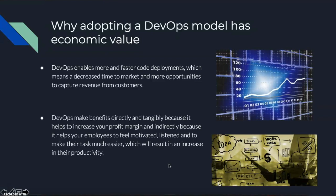DevOps makes benefits directly and tangibly because it helps to increase your profit margin, and indirectly because it helps the employee to feel motivated by having goals and working in teams that pursue the same goal. Each employee participates actively on each project. All this made their task much easier, which will result in an increase of their productivity.